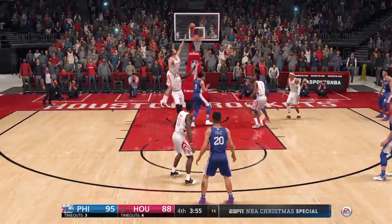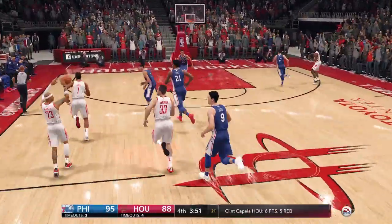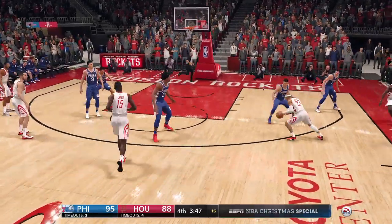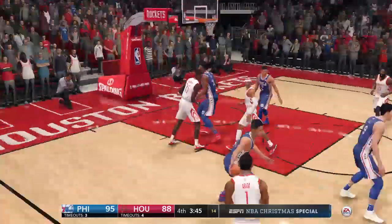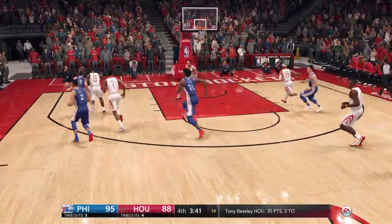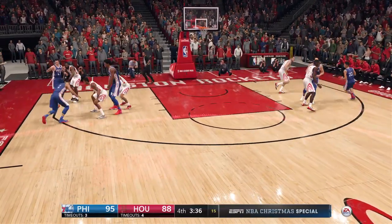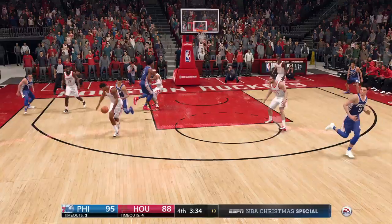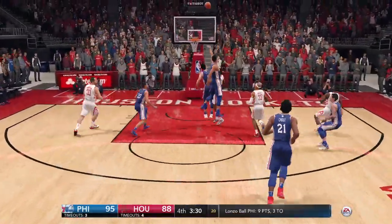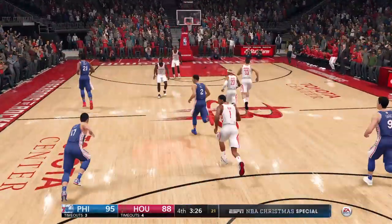Oh, what a move. Fools the defender. Capella, the rebound. Sends it to the corner. Nice move into the... And it's broken up. Ball. Fultz is trying to get free off the pick. Ball knocked loose. Stolen by Ariza. The runner. Can't connect from close range.